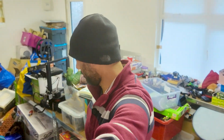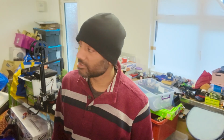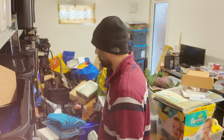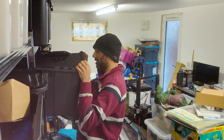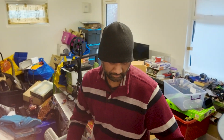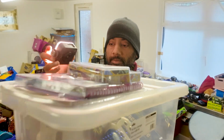Anyway, my light just fell off. The life of a reseller when you have not put a SKU in the box. Sometimes I've wasted hours looking for stuff. Hours, sometimes even days, where I've not shipped something just because I could not find it, because I've not put a SKU on it. It's a pain. Right, I'll find it, I'll cut the video and then bring it back in. A few moments later. Right, I did find it. I'm surprised I didn't put a listing SKU on it like I normally do, but clearly that's my mess.